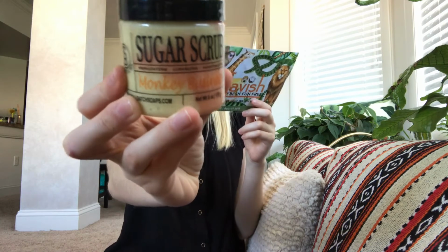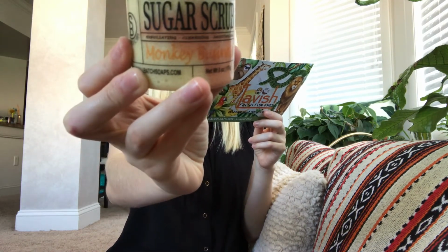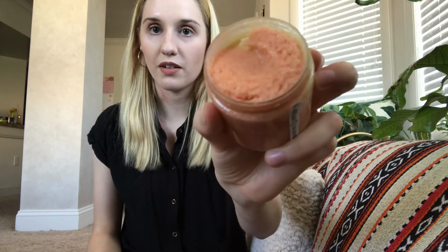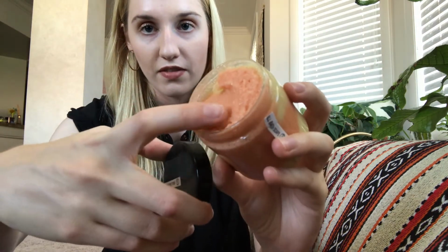And then the last item is a Monkey Business Sugar Scrub by Small Batch Soaps. Despite its name, this scrub is the real deal. Exfoliating, cleansing, and moisturizing with avocado and coconut oils and organic cane sugar scented in sweet, juicy banana fruit. Ooh, I love banana. This is also a Lavish exclusive. So there's 4 Lavish exclusives out of the 6. And this has a seal down the back. So let's see how it smells. Oh, wow. That smells really good. It smells like banana and citrus to me. Oh, I'm excited to use that. Oh, it seems like it's really soft and foamy.